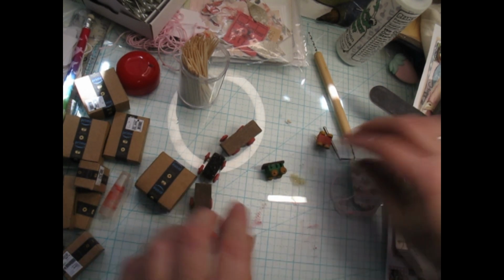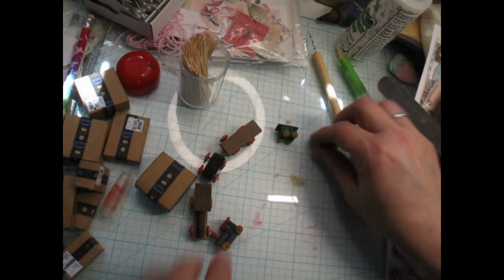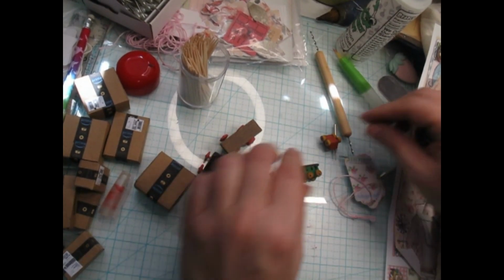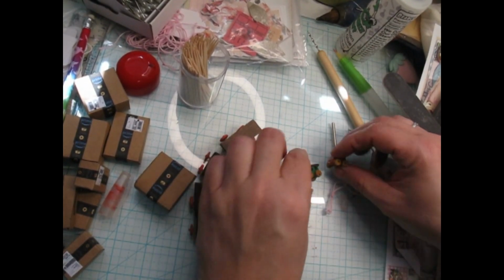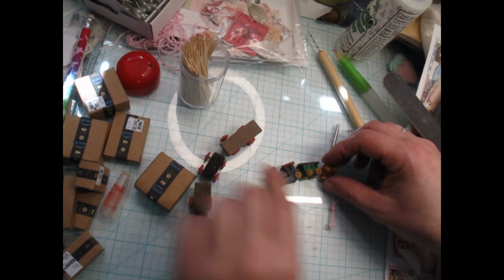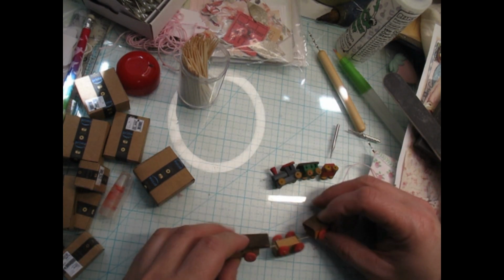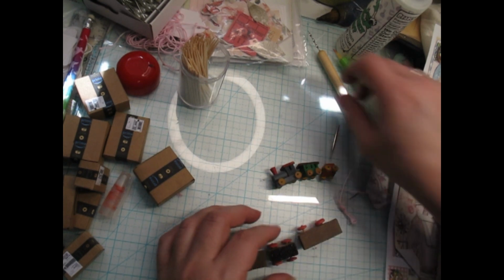Thanks for joining me. This was a lot of fun. Making our little trains look like, you know, at least have all their pieces. I'll still put the attacher on that one, but check this one out. Look how cute it is. It worked out great. I'm so happy with it.